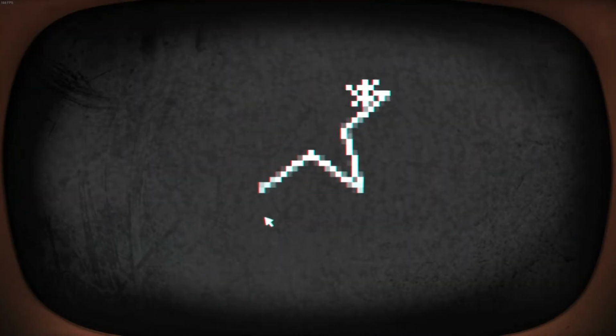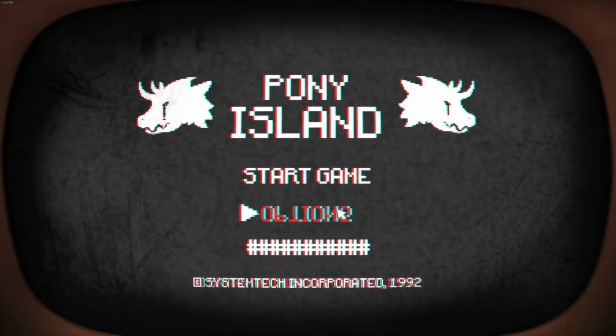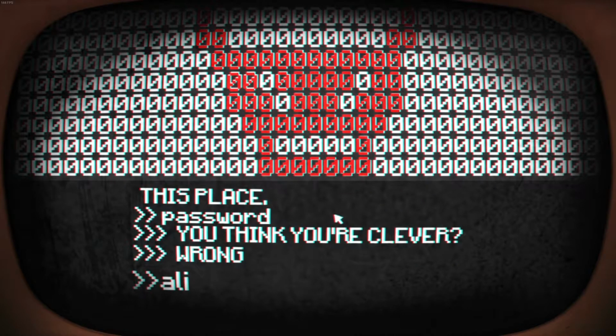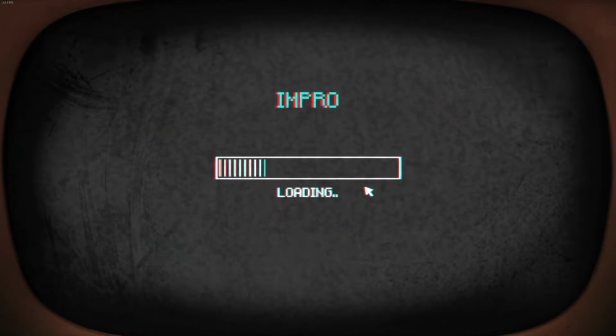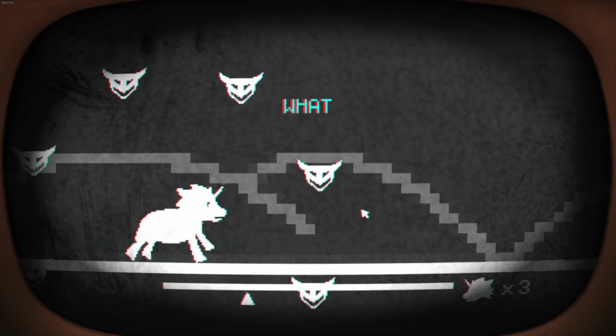Welcome back. It says system tech, but it says Satan underneath it, because it has that 1992 feel. I think this is more about the lore sort of thing. I tried password. That wasn't the password. But I tried Alibaba. You get a password for this guy and you give it to him, and then he's like, choose an object, and it tells you something about this weird satanic Christianity thing. And I was like, this is really weird.